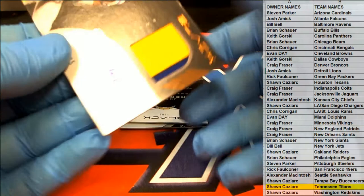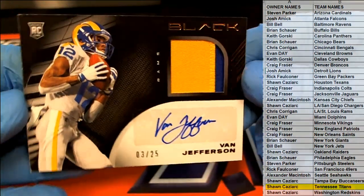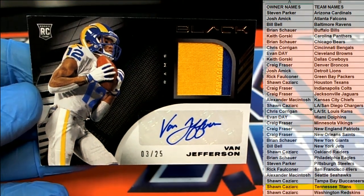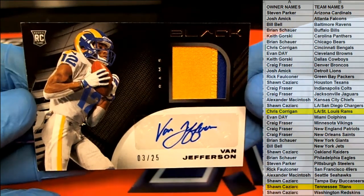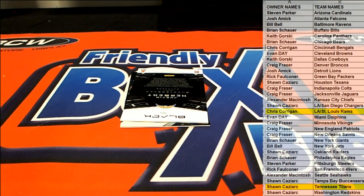Here's our next one. Oh man, look at that. Van Jefferson. Nice. 3 of 25, 2-color. Right there for the Rams. Lookout. There you go, Chris. Chris C, baby, that's coming to you. 3 of 25. We're going to have a banger behind us, I think.